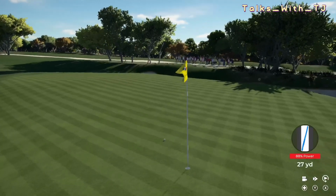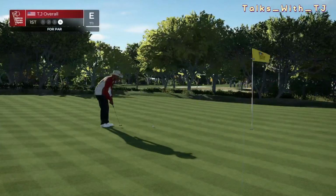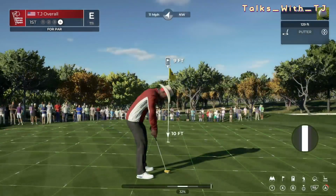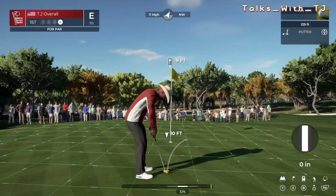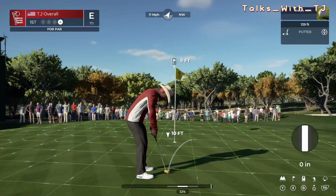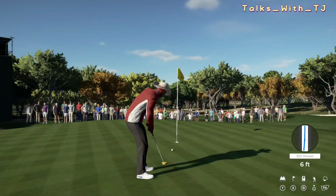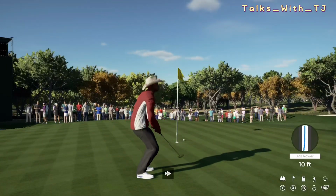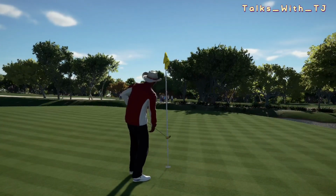Oh, that one just missed the hole. Well, I hope he makes this one. It's for par. Oh, gee, that line was looking good, wasn't it? Okay, that hole's behind you now.